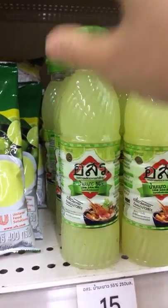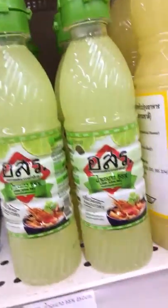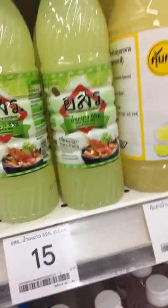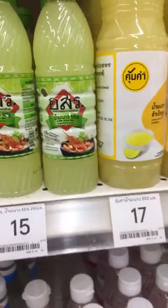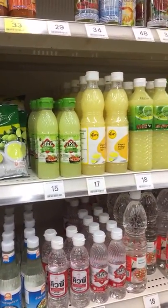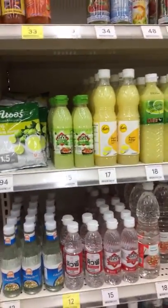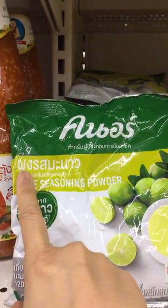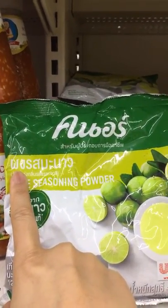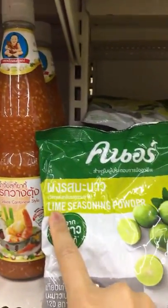I'm in Tesco. In English, you would say Tesco, but in Thai, we say Lotus. ตอนนี้ปุ้ยอยู่ใน Lotus ค่ะ. And we also have ผง. When it's ผง, it's powder. ผงรสมะนาว is lime powder.